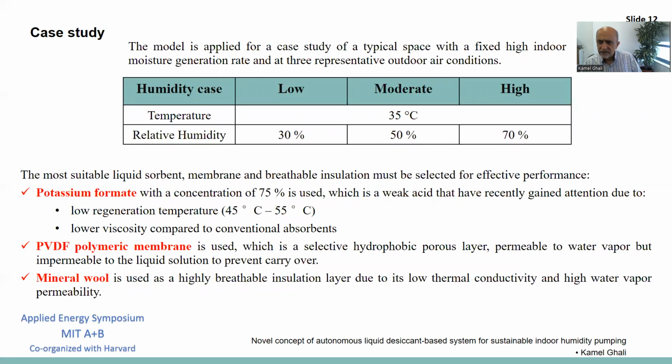The validated model is applied for a case study of a typical space with a fixed high indoor moisture generation rate. To assess the system performance, 3 representative weather conditions are considered: hot and humid at 35 degrees and 70% relative humidity. This is referred to as high relative humidity case. Hot and moderate humidity at 35 degrees and 50% relative humidity. This is referred to as moderate relative humidity case. And hot and dry, 35 degrees and 30% relative humidity, referred to as low relative humidity case.